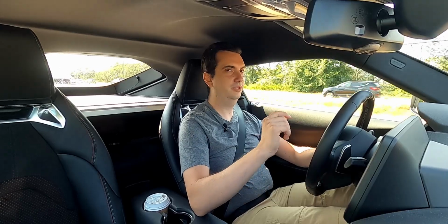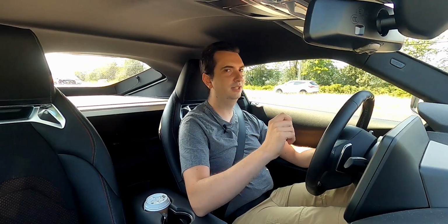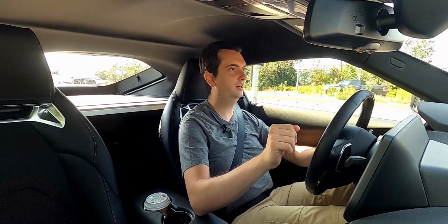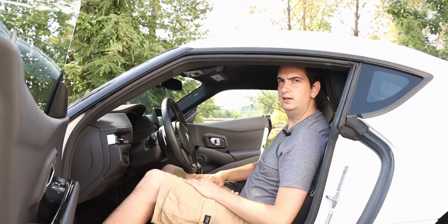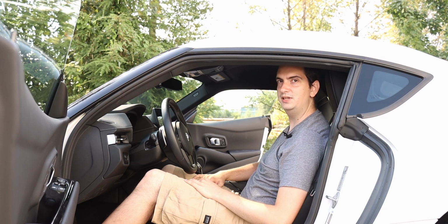However, what will punish your eardrums is all the road noise from the tires. It is really bad, especially on highways. You're gonna have to turn up that radio quite a bit in order to drown out the sound of the tires. Now looking at the inside of the Toyota Supra, it is definitely not a Mazda Miata.